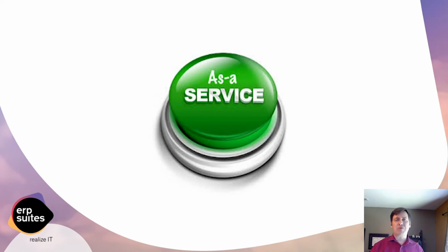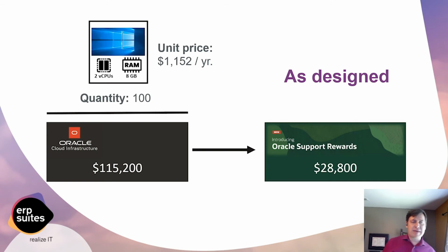And to illustrate that, let me go through this example. So let's say that you need 100 Windows servers, and these servers have 2 vCPUs and 8 gig of RAM. And so your yearly cost for the servers is going to be a little over $1,100 per year per server. So your total OCI infrastructure spend is going to be a little over $115,000. So this was everything that was discussed and designed up front. And let's just say, for point of argument, these are WebLogic servers. You've got that $115,000. You do have Oracle technology products, and you've calculated your support rewards at $28,800.